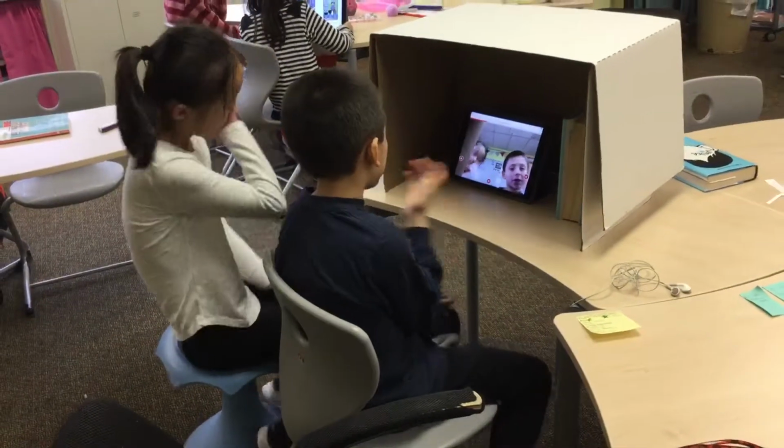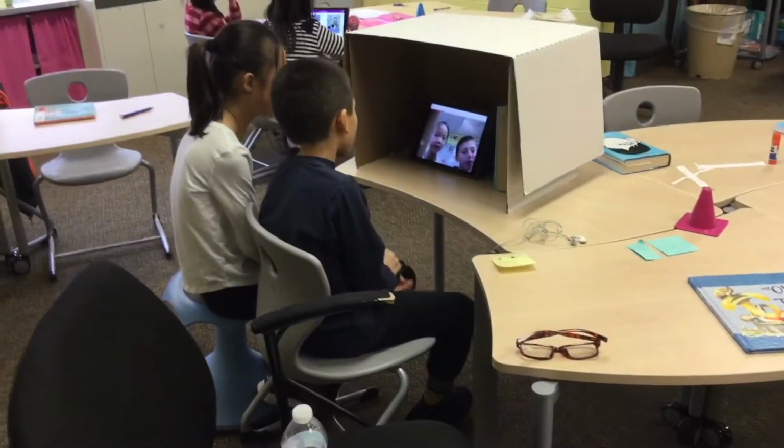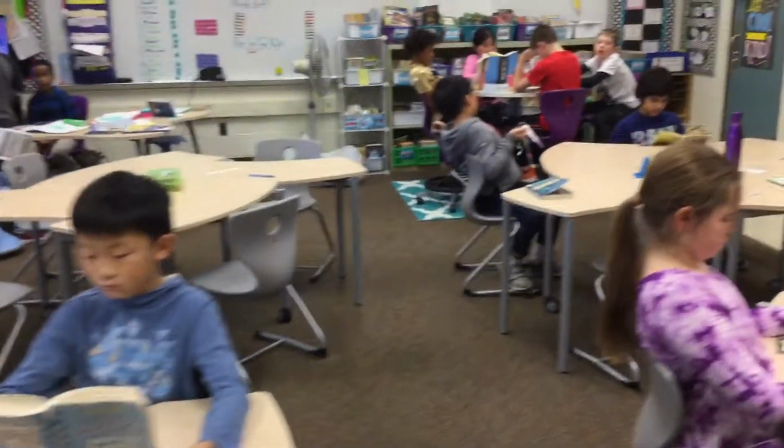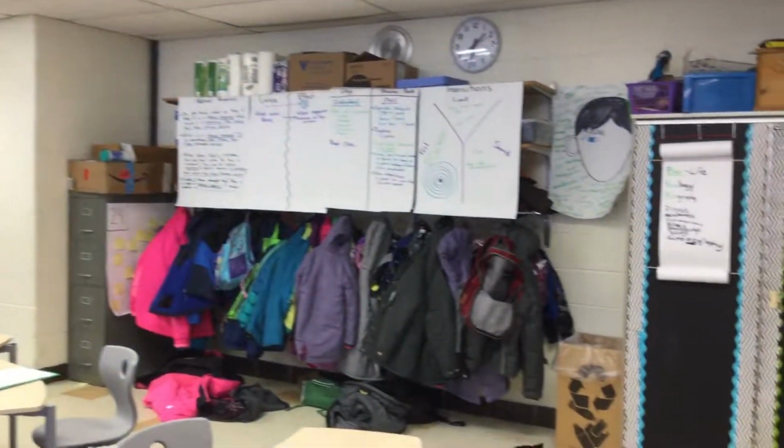They're creating a video right now, and then they're going to be posting it on Seesaw so that other students can see it, comment on it, and parents can be involved in part of that conversation. So it's a pretty open floor plan for me. I like to keep it very basic and simple. I like to keep materials in a central location.